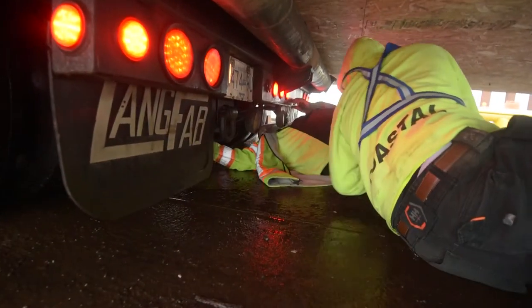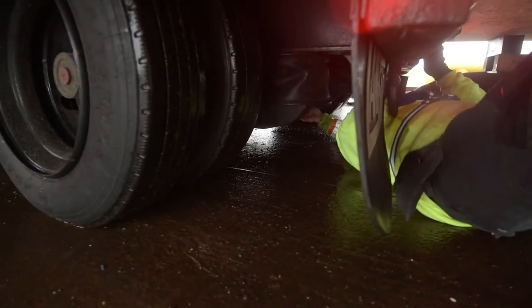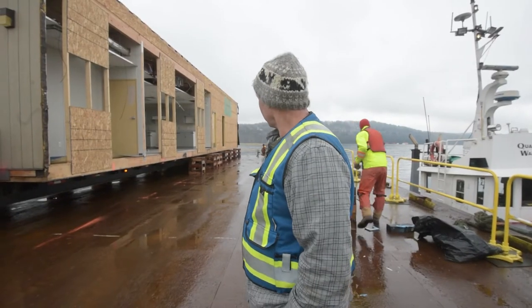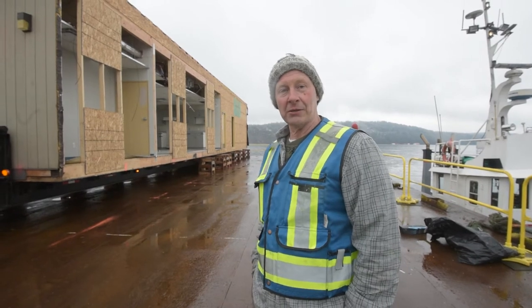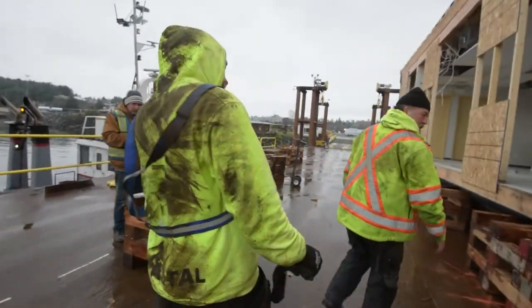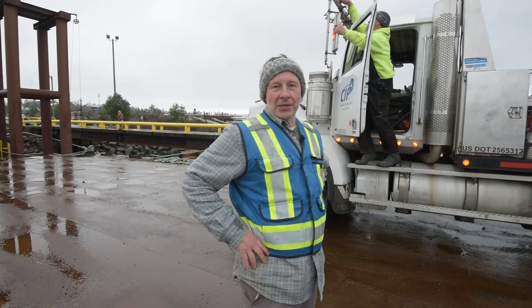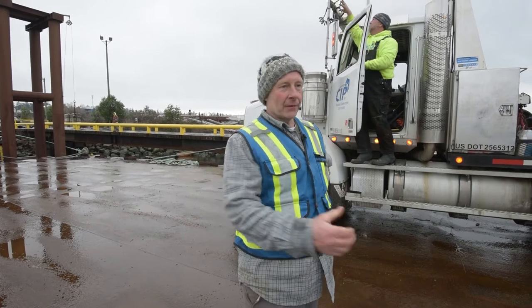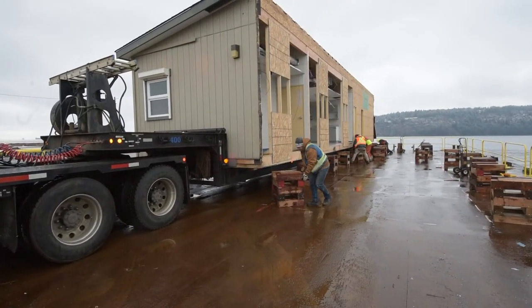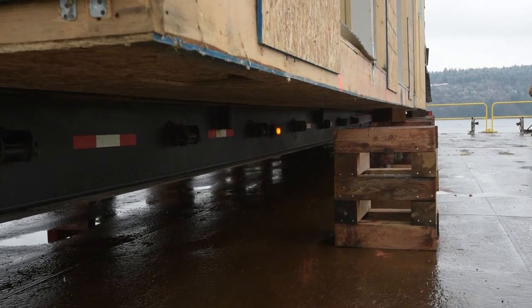In a situation like this, there's still enough air in the system that we'll be able to lift the unit back up. It's a real temporary fix, but it'll get us out of this situation we're in. Now let's quickly block it up at 36 inches high, air down, and then Scotty can pull ahead. Coming down the back.